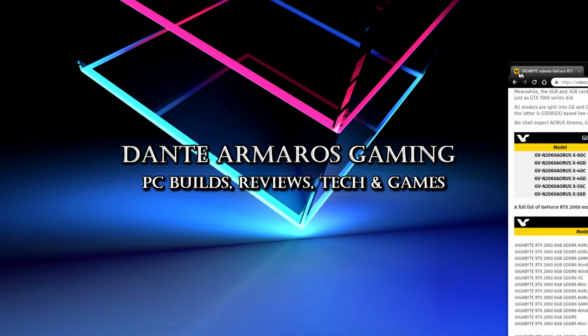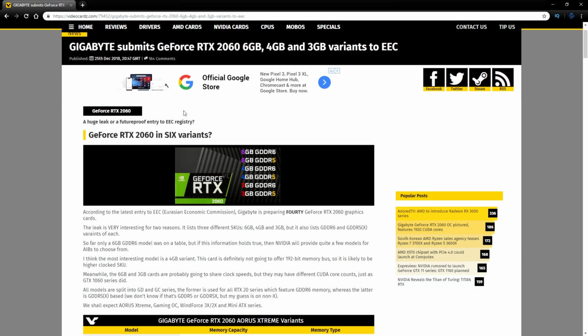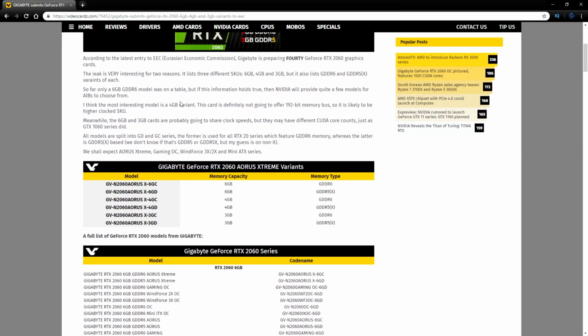We then move on over to Gigabyte. And again, via video cards themselves, Gigabyte are going to be making about 40 SKUs of these cards. And again, all going to be with 3, 4 and 6GB, all going to vary from GDDR6 to GDDR5X.